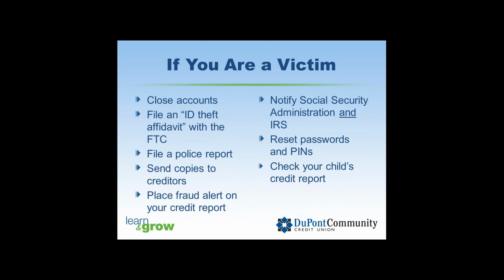And then what happens if you are a victim? Well, what we recommend, and we do have a great handout, it's 2 pages, but you'll have it as a resource should you need it. We do recommend that if you can, close your accounts, and file an identity theft affidavit with the Federal Trade Commission, which is a great organization that fights against fraud. That's one of their main purposes. Also, file a police report. If somebody has stolen your identity or opened a fraudulent account in your name, a crime has been committed, but you do have to file the police report in the area that the crime happened.